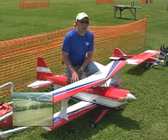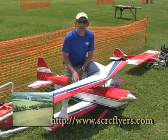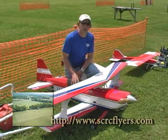Like to welcome anybody to come out to our field in Sumner County out at Bledsoe Fort in Cascade Springs. Come fly with us.